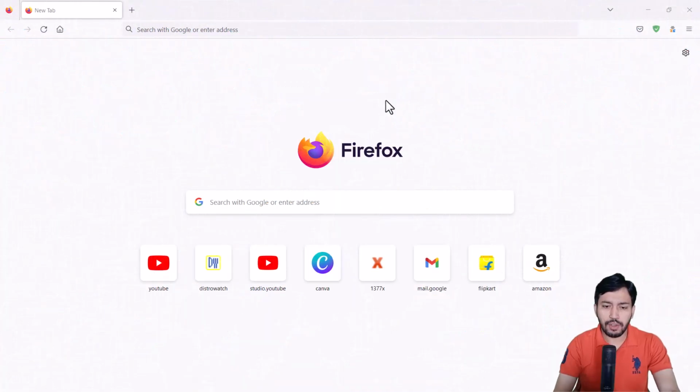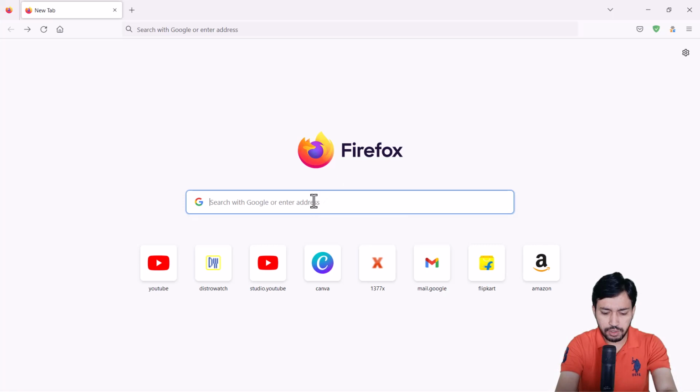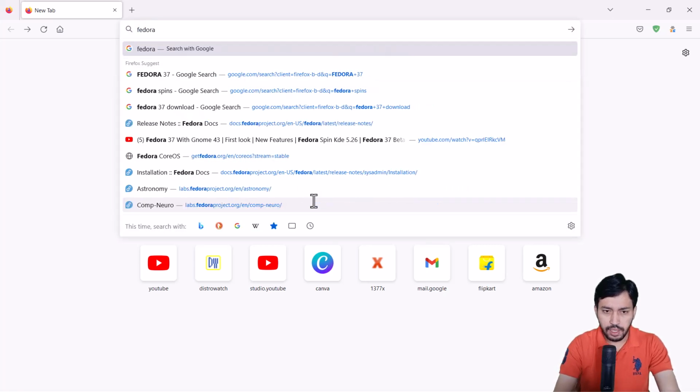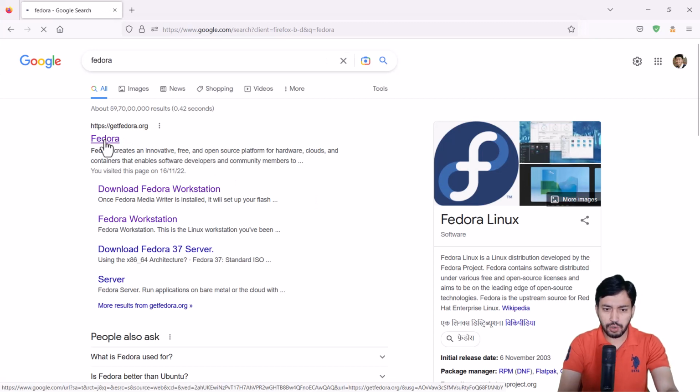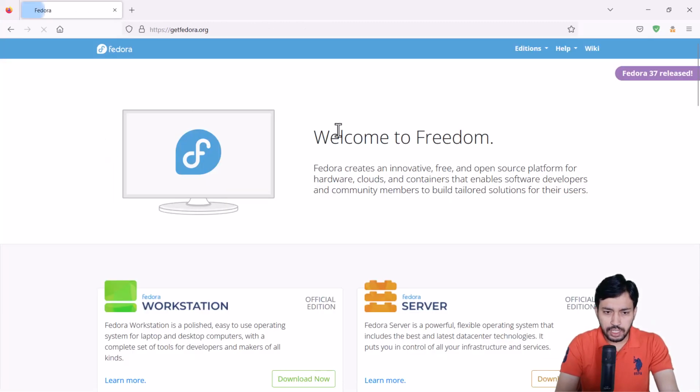Alright, so now I will show you guys how you can first download Fedora Linux. Okay, for that I have to go to the Fedora website. So just type Fedora and hit enter. So you are going to getfedora.org. Okay, so this is the official website of Fedora, you can see.